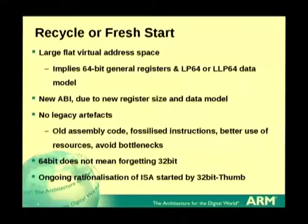Also, with ARMv8 and the introduction of 64-bit, we don't want to forget 32-bit. There are still use cases for 32-bit going forward. So we'll be a great 64-bit, but we also need to be an excellent 32-bit architecture as well. And hopefully be continuing the rationalization of the instruction set that was started by the 32-bit Thumb work.